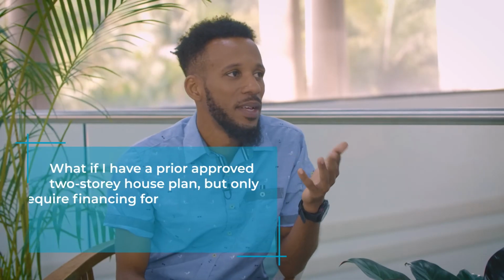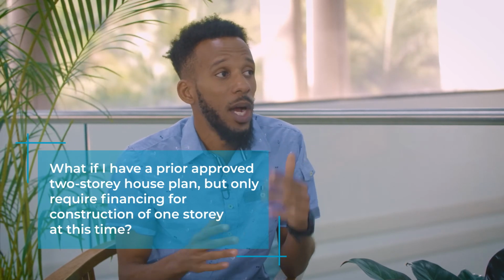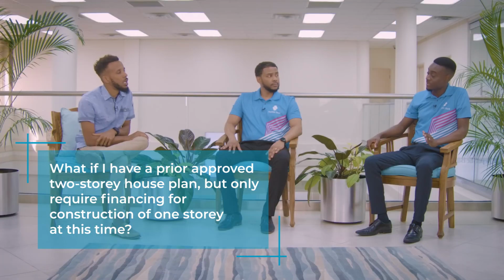So Carlos, let's say I have a prior approved 2-story house plan, but I only require financing for 1 story at this time. Is that possible with Republic Bank? Yes, it is possible, but before you go and get your plans drawn up and approved, remember you have to determine your qualifying amount. Remember, we discussed the mortgage certificate sometime prior in our Mortgage Mondays. Once you know your qualifying amount, you can discuss this with your architect, and that would guide him when he's preparing the plans. Now, to answer your question, it is possible.